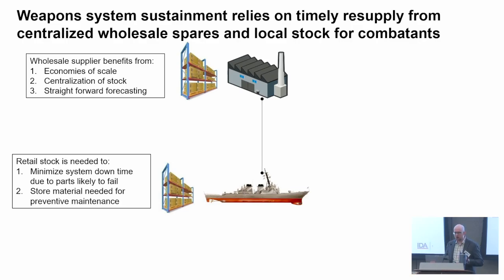And so in this concept of supporting the weapon system, you buy some set of expensive spares that you stock at CONUS, at your wholesale site in a big DLA, NAVSUP, Air Force Material Command warehouse. And then you buy a set of local spares, which we call retail, which you put on your ship, put next to your airplane. These are the items that are cheap, fail often, and insulate the warfighter or your weapon system against that transport delay of getting the material from a warehouse at CONUS to wherever you are operating.